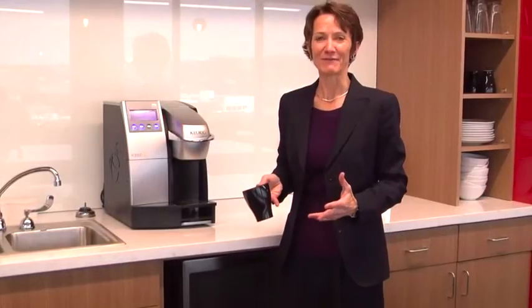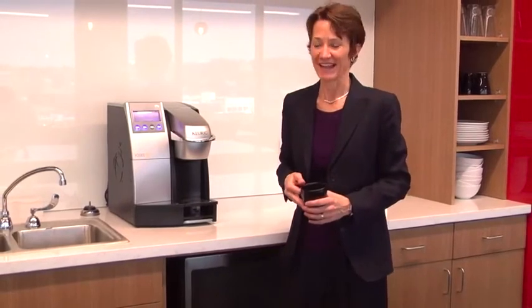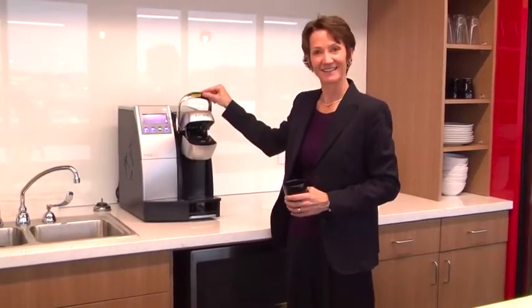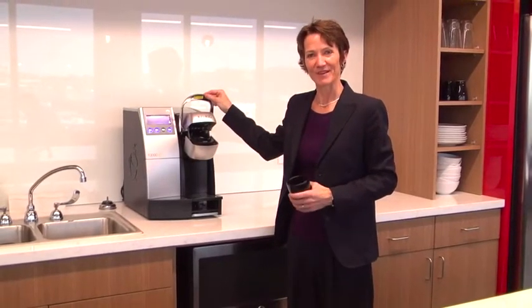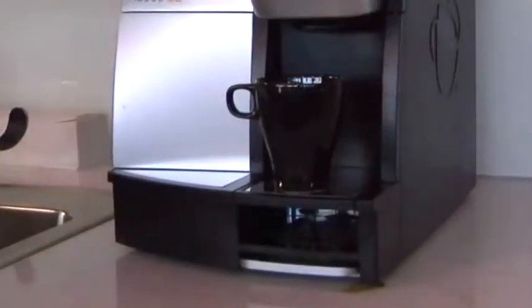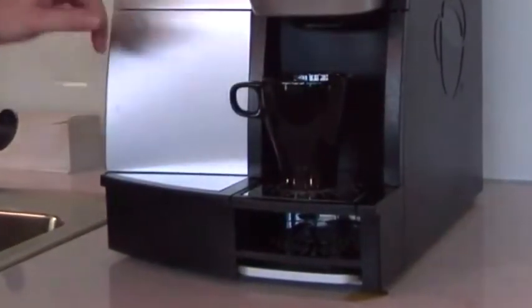So one of my most favorite features of the break rooms in this building is the coffee machine. So you can bring your own coffee cup, or you can bring your generic cup, or you can also get hot water from here. So you pop your cup in there, put your cup in, and get your break time coffee or tea or your hot water.